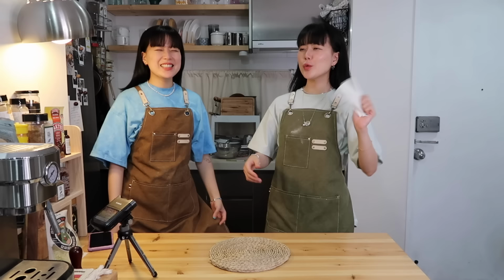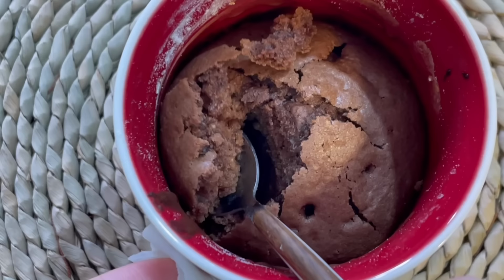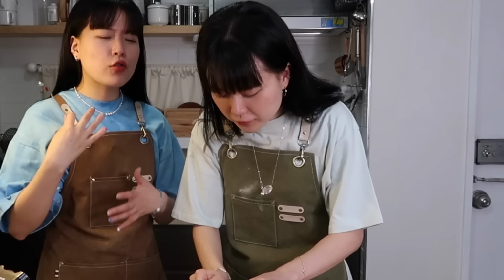One eternity later. Ooh, this whole place smells like chocolate. Oh, the mug. It's crispy on the top layer, moist on the inside. Wow. The texture is really good. The outer layer is crunchy.